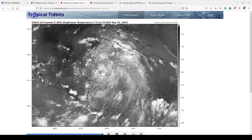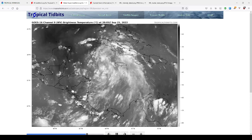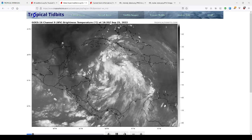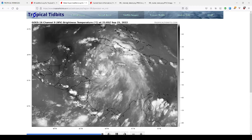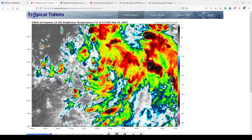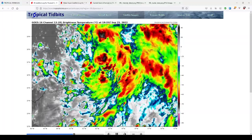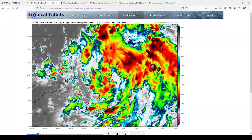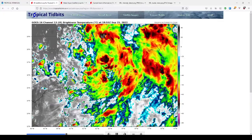You have to have good inflow and outflow. What I mean is outflow in the upper levels of the atmosphere, right? Above 10,000, 20,000, 30,000 feet. Then you have to have good inflow. You have to have good convection around the center with very cold cloud tops, and we don't have that. We have some cold cloud tops here, but not very cold cloud tops. And honestly, it looks like it's still being affected by that northeasterly shear coming in off the top.